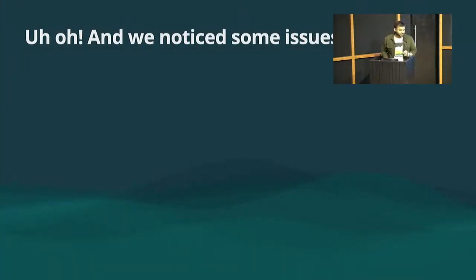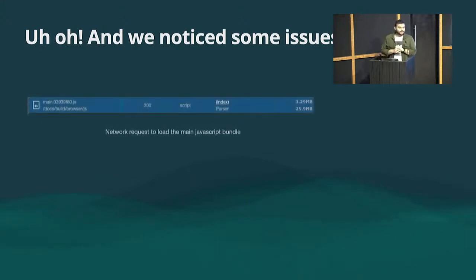So after running this website, we basically stepped into some issues. I'm going to ask one of you folks, or any one of you folks, if you can notice something here. Any issue that you might have noticed. Yeah. So I got size of the bundle, which is exactly correct. So if you see closely, we are transferring close to, more than 3 MB of data just for a single bundle, and this is just a condensed.